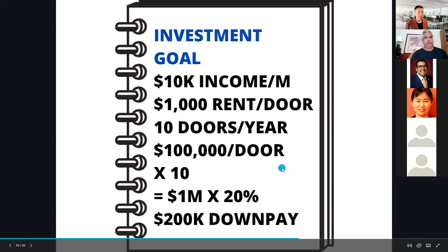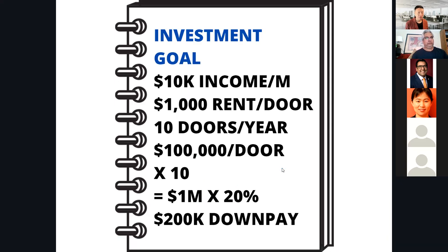That means you need to make maybe at least $400 commission because you have expenses. So that means if you want to reach this investment goal of getting $10,000 income a year, by the way, this is only possible if you invest out of state. It's not possible to do it in California. The only way it's possible to do it in California is if you're doing Airbnb, okay?